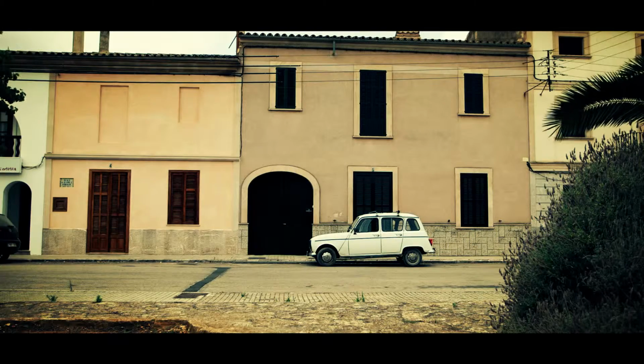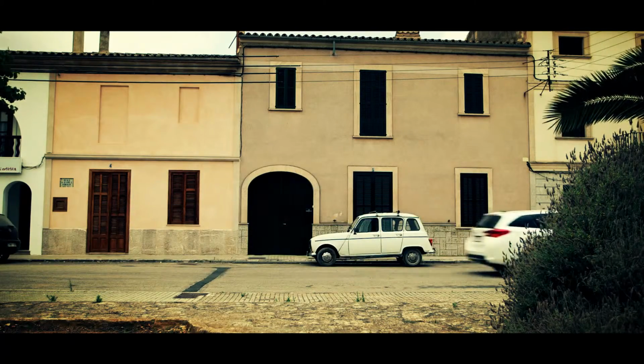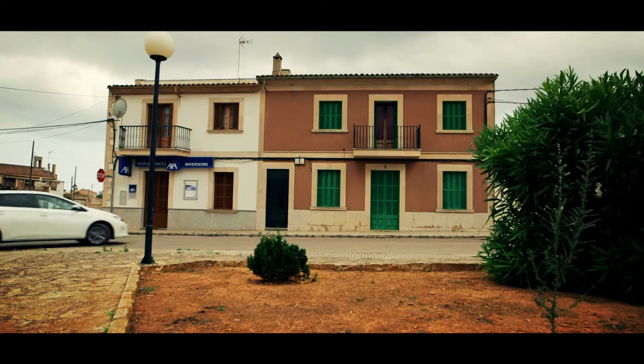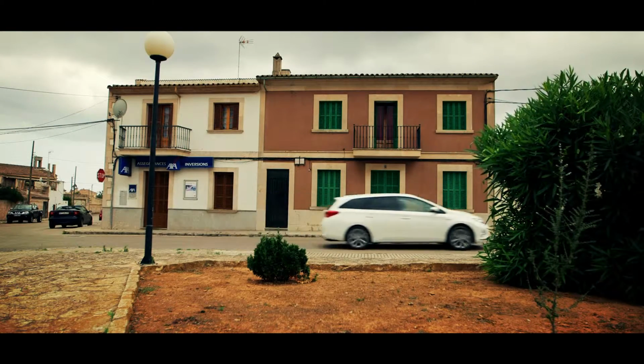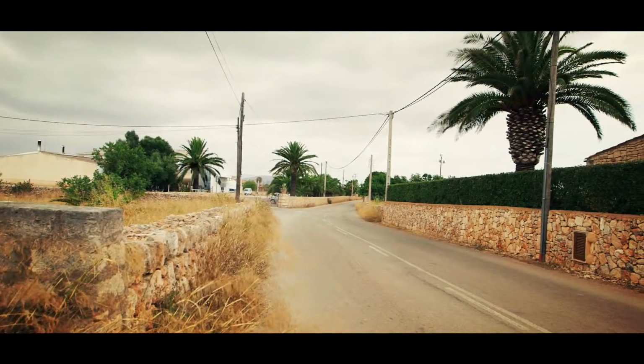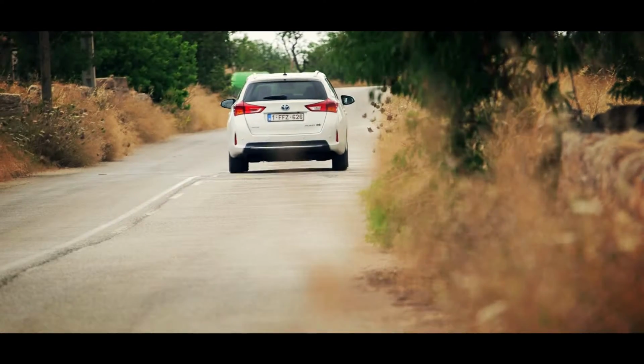Hit the open road and the batteries take a back seat, providing a welcome boost for the 1.8 litre petrol engine when needed. In fact, the instant torque or pulling power of the electric motor makes the Auris hybrid feel a bit like, well, like a diesel.